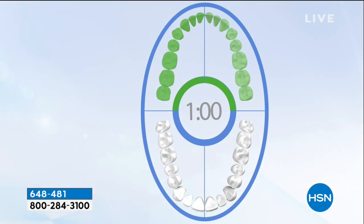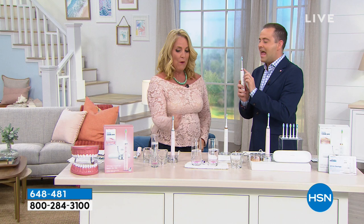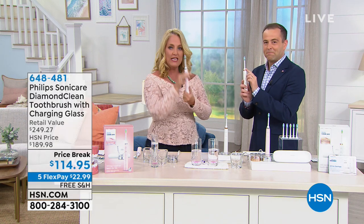And how do you know when to change it? When the blue starts to fade, it's time to adjust and change your toothbrush head. Just the head. Remember, this is a motor in here.